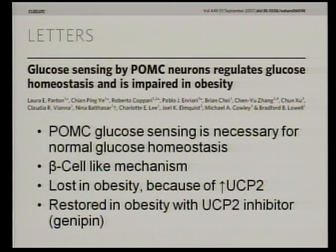And in this paper a couple of years ago with Joel Elmquist and Brad Lowell, we described how these neurons are responsive to glucose, that is, they're more active at higher glucose concentrations in lean animals, and that they're doing this glucose sensing through a mechanism just like what happens in the beta cell. We also described how these neurons lose their glucose sensitivity in obesity, and if we engineer them to lose glucose sensitivity, the animals become diabetic. Finally, we describe a molecular pathway by which the neurons become glucose resistant, and we've recently shown that if we block that molecular pathway, we can restore glucose sensitivity to animals and reverse the diabetes.